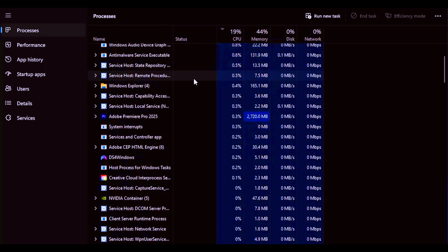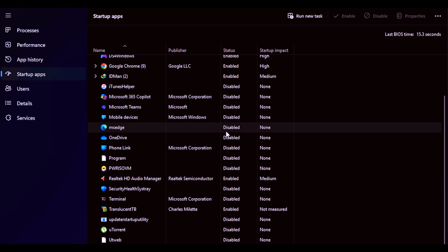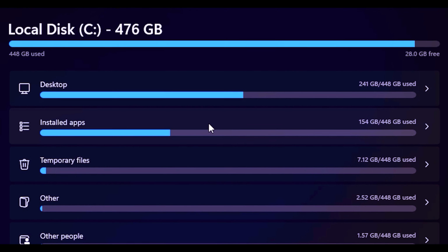First, let's talk about why your PC might be running slow. It could be due to background processes, unnecessary startup programs, or even hidden files taking up space. But don't worry, we are going to tackle this head on.